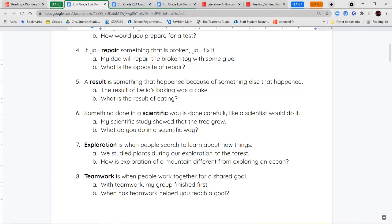Next, we have the word exploration. Exploration comes from the word explore, and it means when you're looking or searching for something. So exploration is when people are searching to learn about something new.